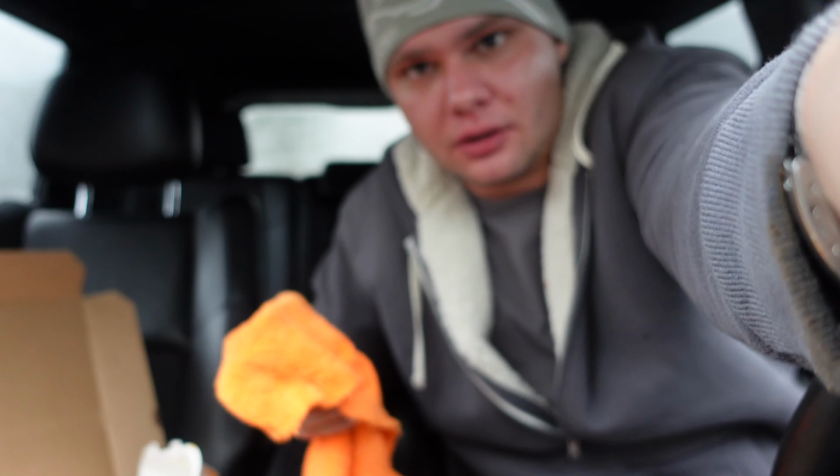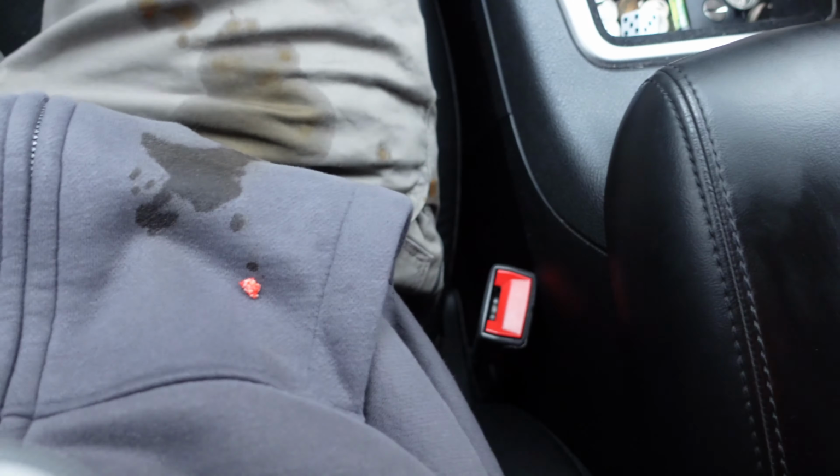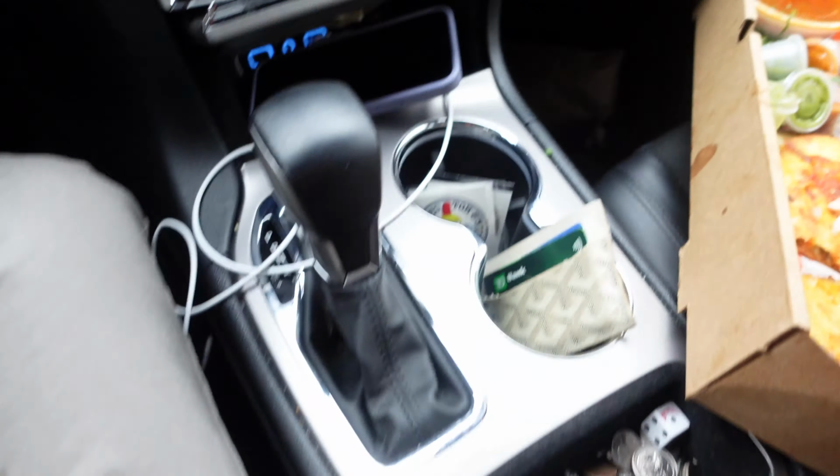Guys, look at the war zone in my car right now. Oh my God. It's all over me, bro. Jesus Christ. I do this for y'all, man.